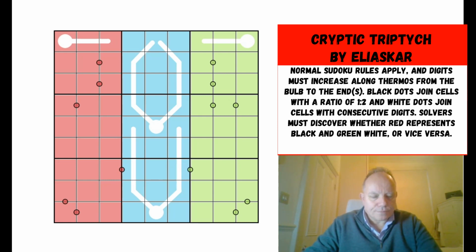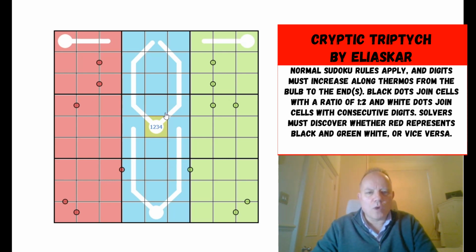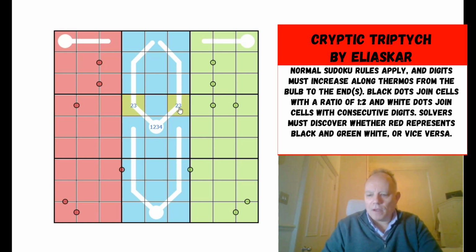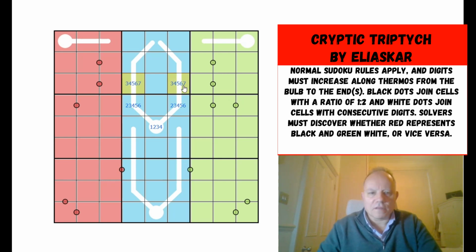So these thermos must be the place to start. I mean, probably these thermos, maybe both of them. Well, I am a Goodliffe. I am going to start Goodliffing these thermos. Now, I'm not going to go up to 5 here, although if there was just one of these thermos, this could be a 5. And I'll show you why in a moment. Yeah, I think this is the right form of pencil marking.